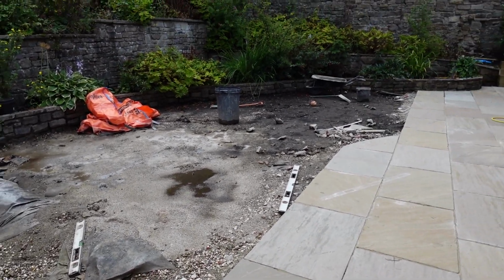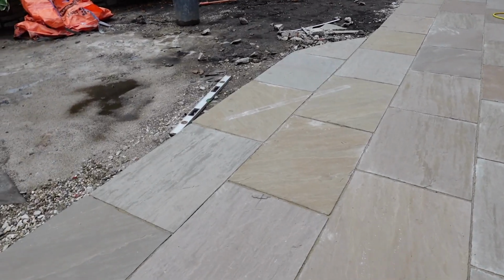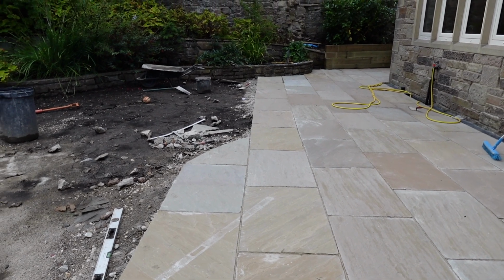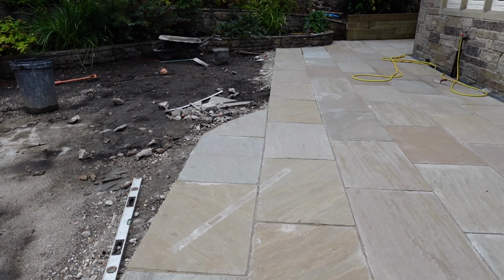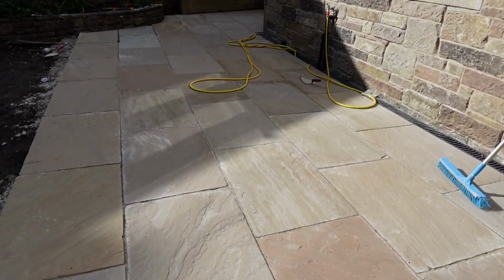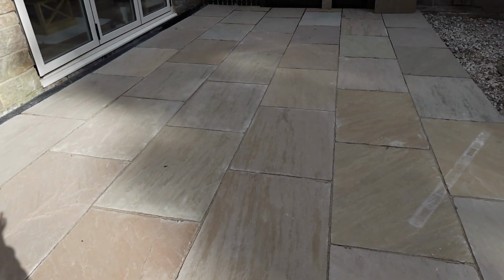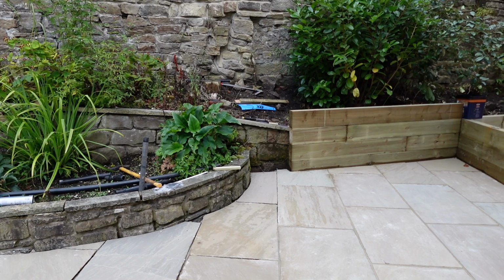As you can see, we ended up going for that little curve in the patio, which I suppose made it a little bit more interesting than it just going in one straight line and looking like it hadn't been thought out at all. The grass still hasn't been done, as you can see, but everything's looking really good, and they've started pointing in between as well. The patio isn't finished, and it's quite a way away from being finished, but at least you can sort of see what that mushroom colour looks like. I'm so happy with it. I think it blends really nicely with the stone, and it also matches the pointing on the house as well.